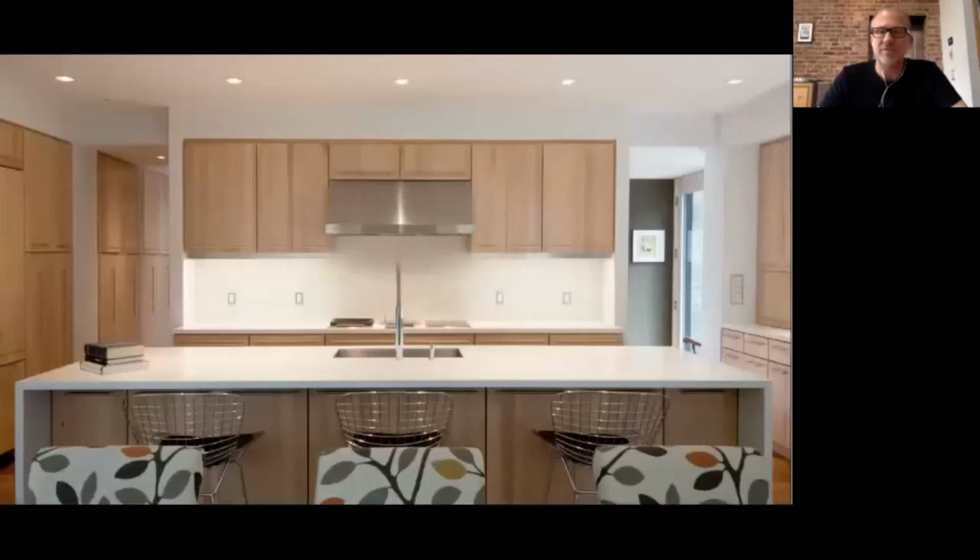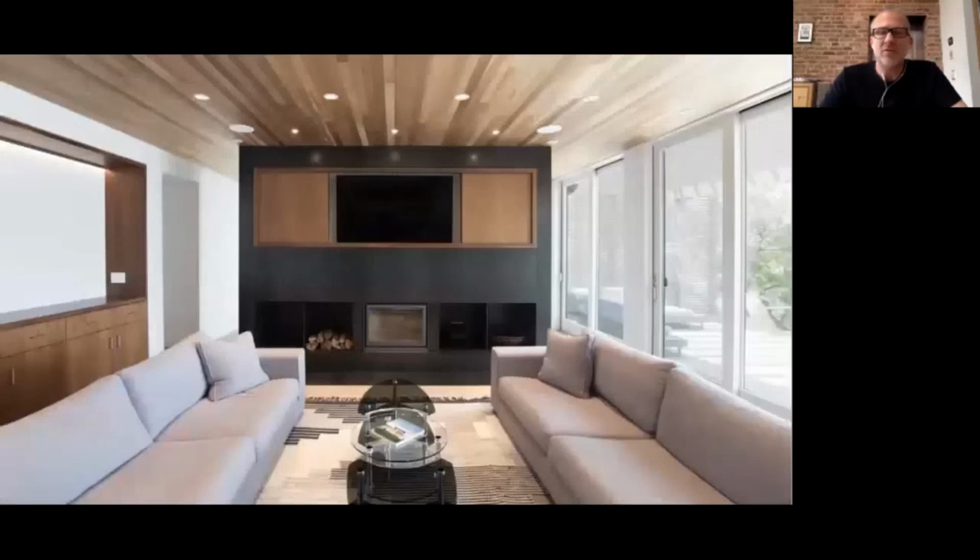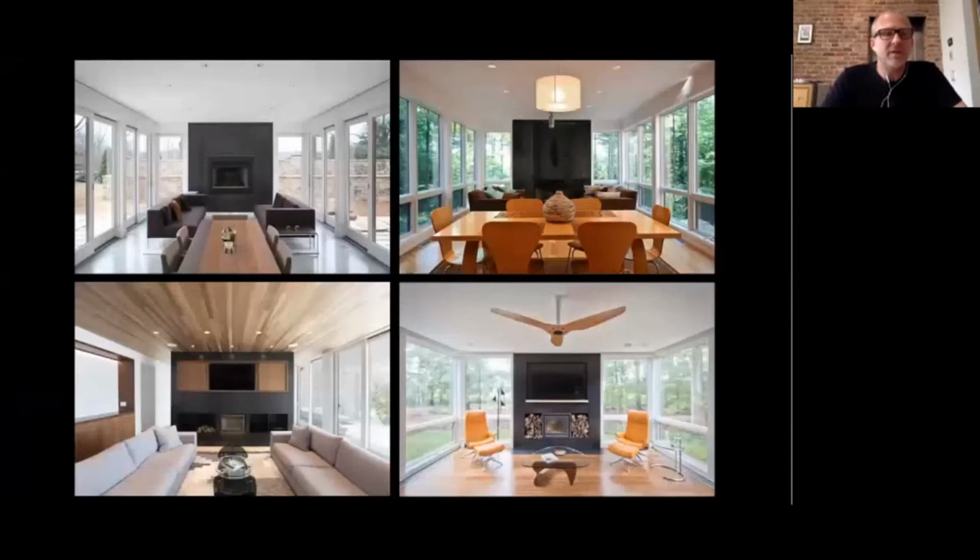Here's another one, very similar, but different relative to the client's needs, their interests, and the overall layout. Often we have a fireplace volume that plays off of the kitchen, so the kitchen is a focal point. Frank Lloyd Wright talked about the hearth being the center of the home. We think of the kitchen island, but it often plays off of the fireplace volume, creating these communal spaces for kitchen, dining, and living. But they vary; they're not always exactly the same.